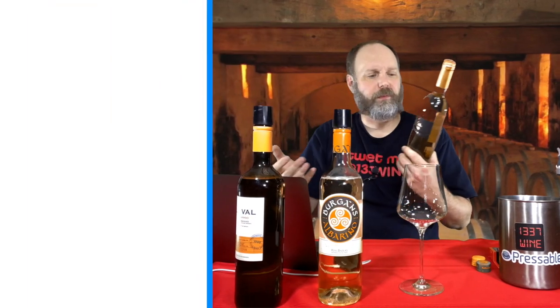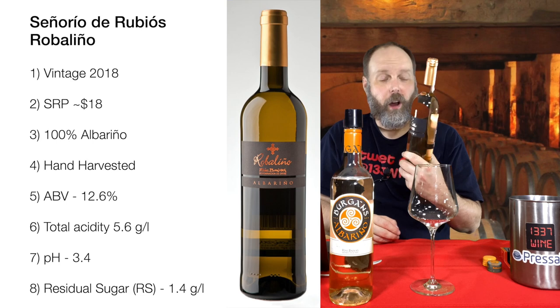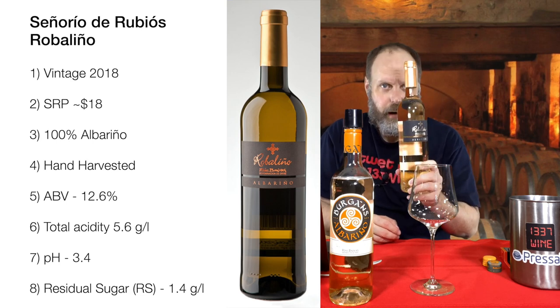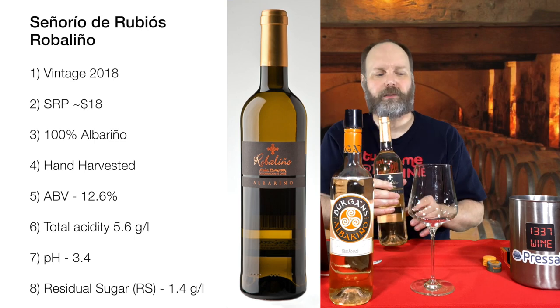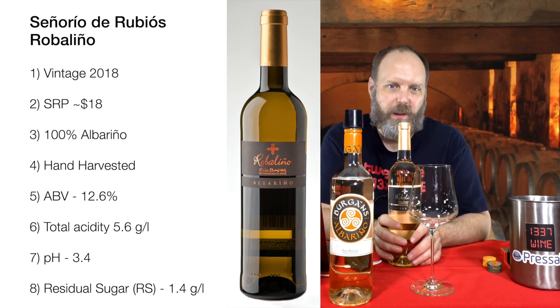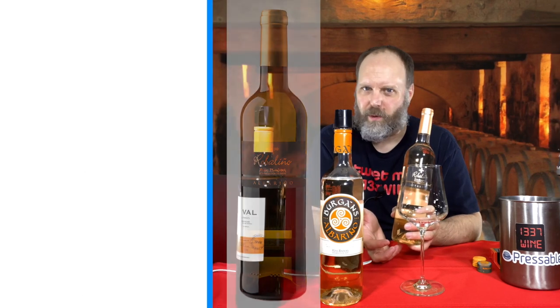And let's just get into the stats. Like I said, 2018, figure it's $18 from what I can tell. 100% Albariño, hand harvested. Alcohol by volume is 12.6%. Total acidity, 5.6 grams per liter. And the pH is 3.4. The residual sugar, or they have it listed as reducing sugars, is 1.4 grams per liter. So let's get into this wine.